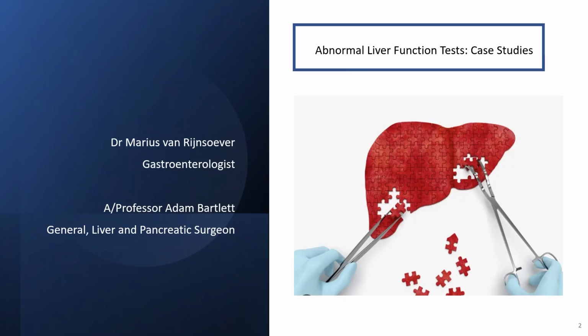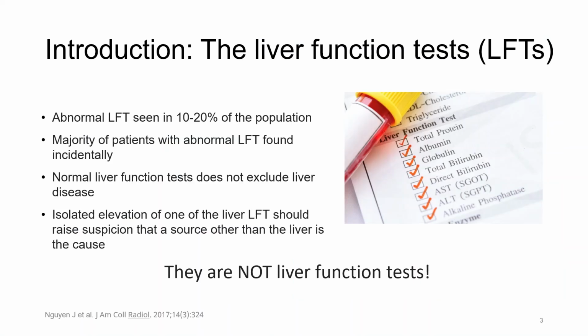So I'll work our way through the slides first, and then we'll go through the cases. Just to put it out the front, these are inappropriately named. They're not liver function tests at all. They're actually liver enzymes, because they don't give us any indication of the actual liver function, okay? You can have liver failure, where the liver's not working, with normal liver enzymes or normal liver function tests. And the other thing is that they're not very specific for the liver, okay?